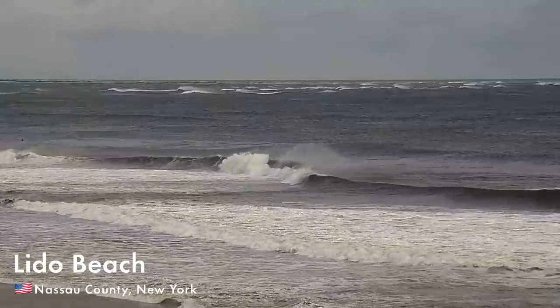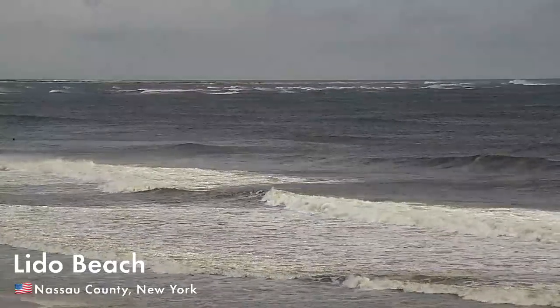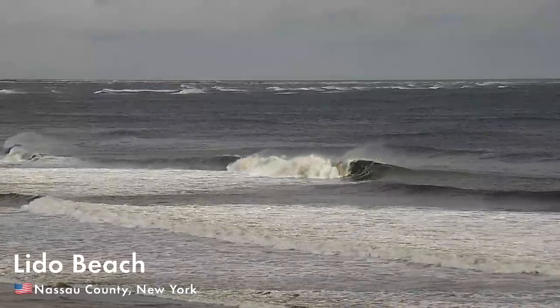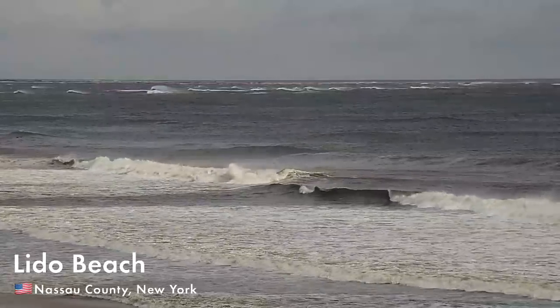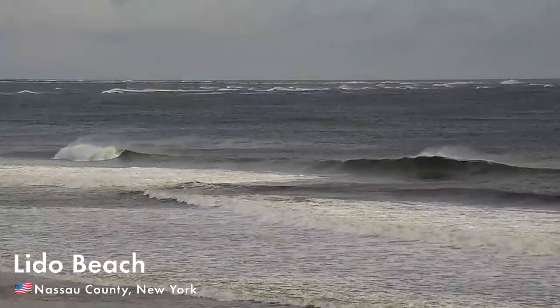But looking at our Lido Beach Cam, some pretty good surf coming through there. It's an interesting spot. I love watching this cam as you have a nice view looking down at the surf a little bit. You can really see it coming in and bending and producing these A-frames that just look incredible. I love watching this cam. Yeah, the shape there is great. Something that we struggle with sometimes on the Outer Banks. Looks like they've got some good sand.